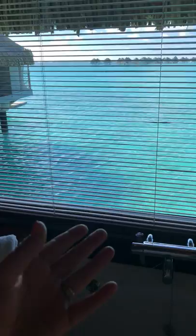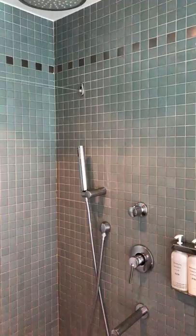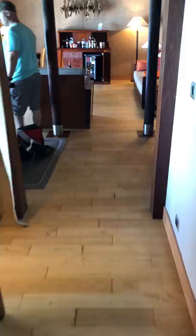I'm gonna be taking a bath in that because that's my view as I take a bath. Yes, the water is this turquoise. It's ridiculous. And then the shower basically is the width of this entire place. Super huge. And let me come out and show you guys the view.